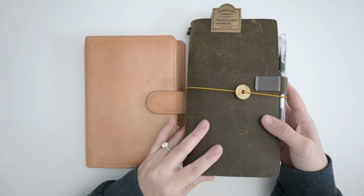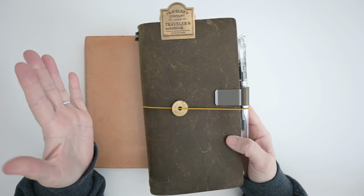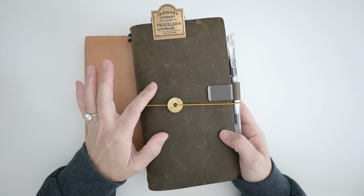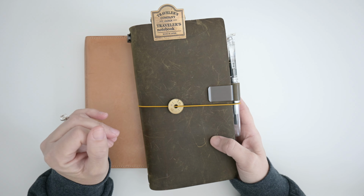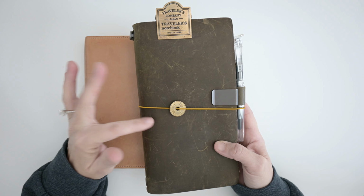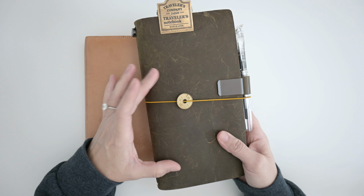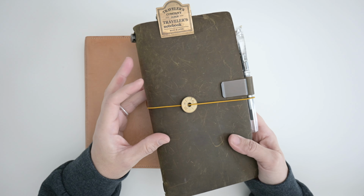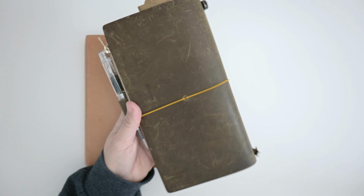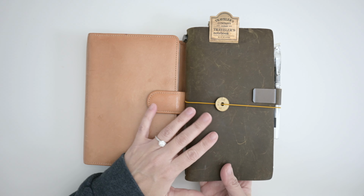This is one that's been around off and on throughout my planning adventures, and it's the Traveler's Notebook in the standard size. I've been through many different kinds, including Chic Sparrow, Foxy Fix, and I've always come back to the actual Traveler's Company notebook. And when they re-released the green, I went ahead and got this. I don't even know if you can tell it's green on camera. It looks a little bit like a dark brown, but this is the olive color.